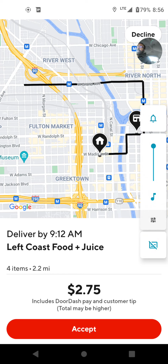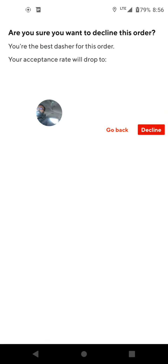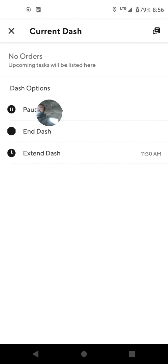This is something with the DoorDash queue. As you can see, 275 is the minimum in my area. I have a minimum offer from Left Coast, and we're going to try to see what that offer gets taken from. Obviously, I'm not taking it, so decline the offer. It's too small, and we're going to end the dash.